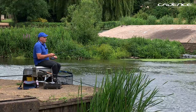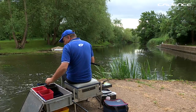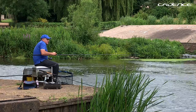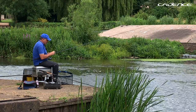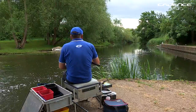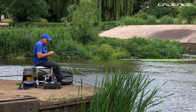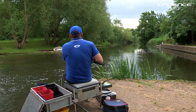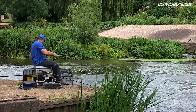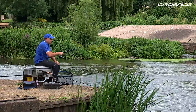float. To start with, I just thought I'd fish with a light stick float with double maggot on the hook and just try and understand about the swim. So understand the flow, the depth, and try and work out perhaps where I can catch best. I've never actually fished this stretch before, so it's very much an exploratory session for me. And it's just a quick session in the evening after work.